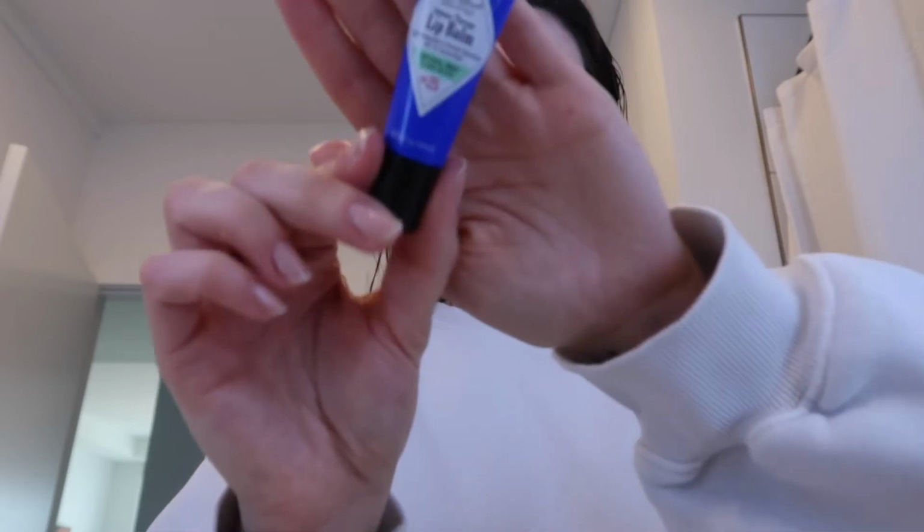Last step is my lip balm. I can't forget lip balm. I have this Jack Black Intense Therapy Lip Balm in natural mint flavor. And it's also SPF 25, which is really nice. And I really enjoy this chapstick. So that's my skincare.